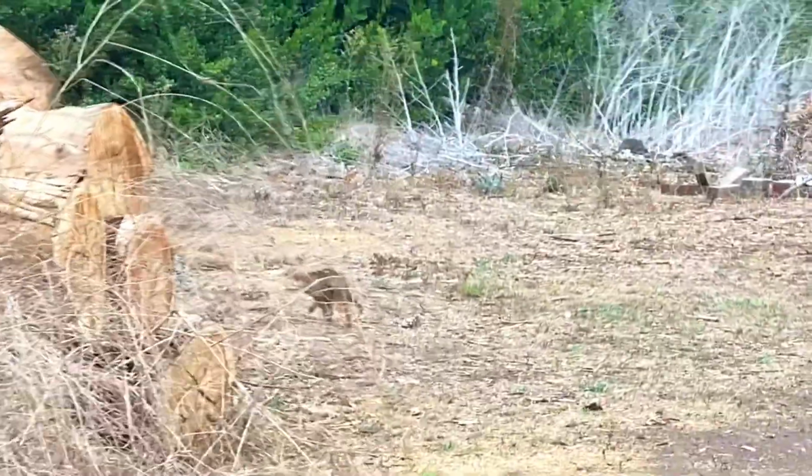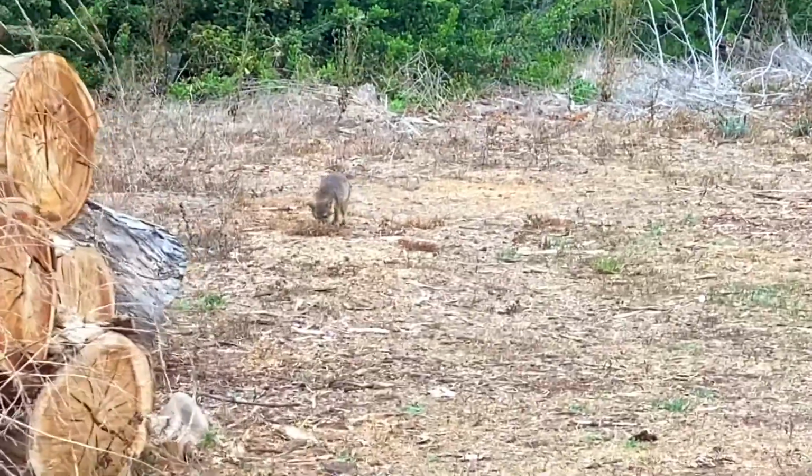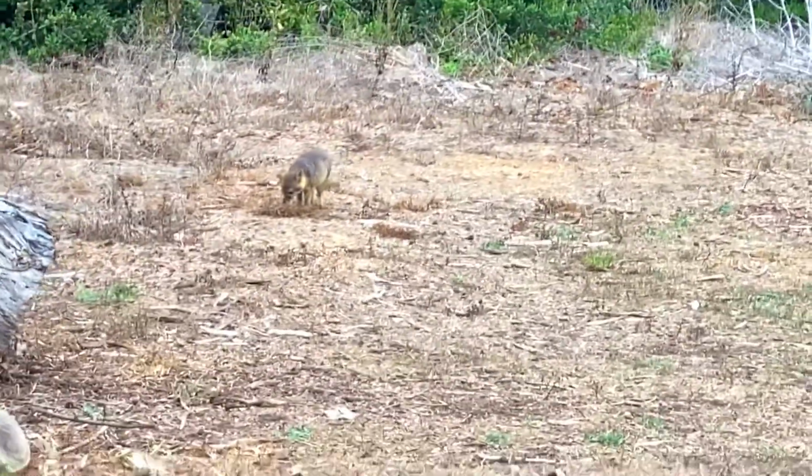You come to Santa Cruz Island, you'll get sick of these. Nah, you won't. They're too cute to get sick of. Look at that. Just don't touch them, they'll give you rabies.